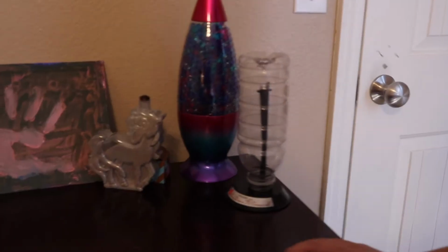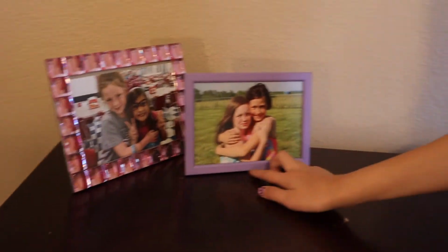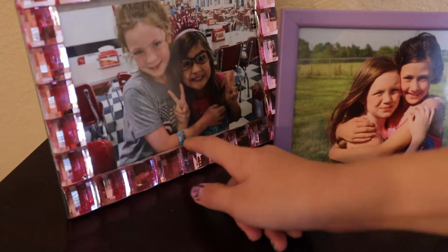And then this is my sister's dresser. So she has a lava lamp. And then over here is me and my friend. And then this is my sister and her cousin.